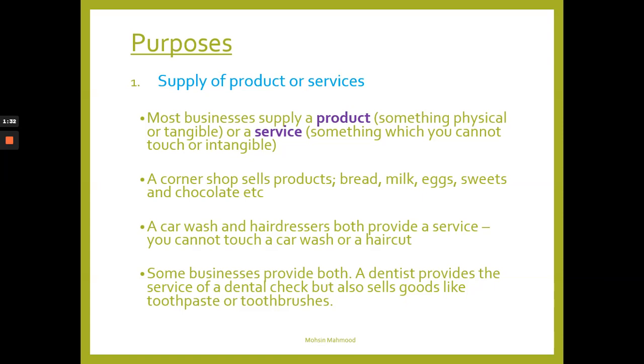A corner shop, for example, sells products like bread, milk, eggs, sweets, or chocolate, or anything else you can think of that you can buy in a corner shop, which you can physically hold or touch. And a car wash or hairdressers both provide a service, because you can't touch a car wash, can you? You can't feel or touch or hold a car wash. It's just a service which is done to your car. And again, you can't really touch or hold a haircut. It's just a service which is done to you.